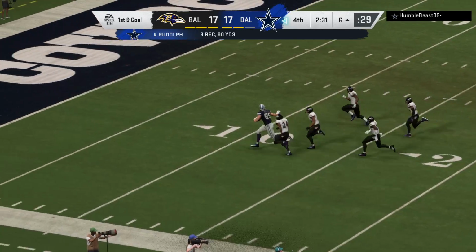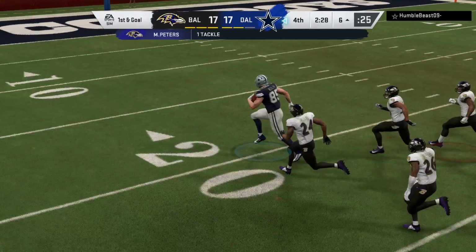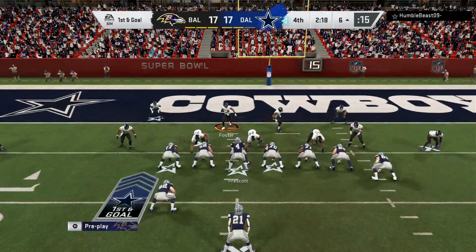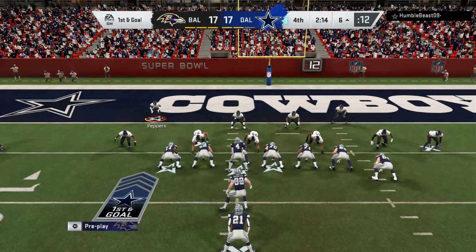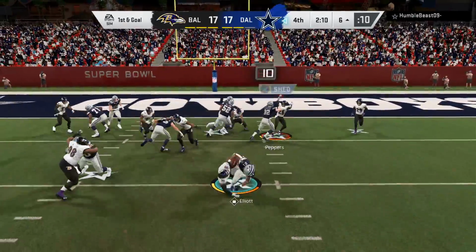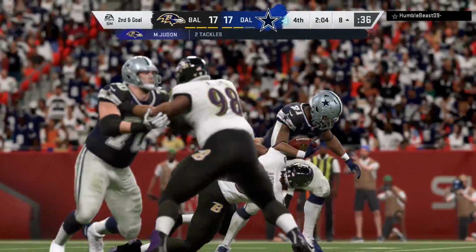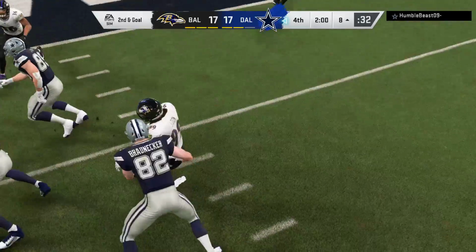1st and goal at the 6-yard line. A field goal could get them the lead, but it might not be enough here as they come up on 1st and goal. Check it back, check it back. Now Elliott. And this is going to result in losing yardage. They're driven back to the 8-yard line. Call it a full 3 yards in the wrong direction there. Brings up 2nd down.